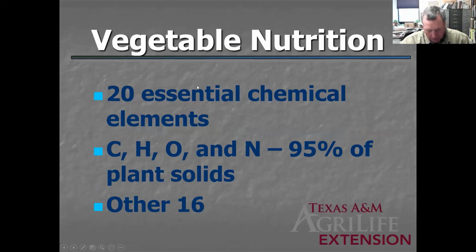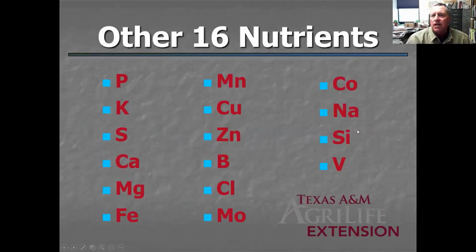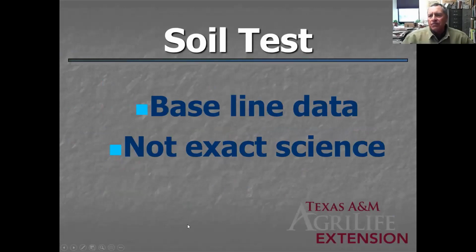I was talking to a nutrition person the other day, and I said, well, how many are essential today? You have all these textbooks that add some. And he said, well, I only consider like 13. And so he didn't include the first three, carbon, hydrogen, oxygen. And then you have some here that are needed in lesser amounts that you don't often hear about: cobalt, sodium, silicon, and different things. But realize all of these are important. The plants need all 16 in order to grow and develop. And if one is lacking, then that's going to be the problem that you have to deal with.